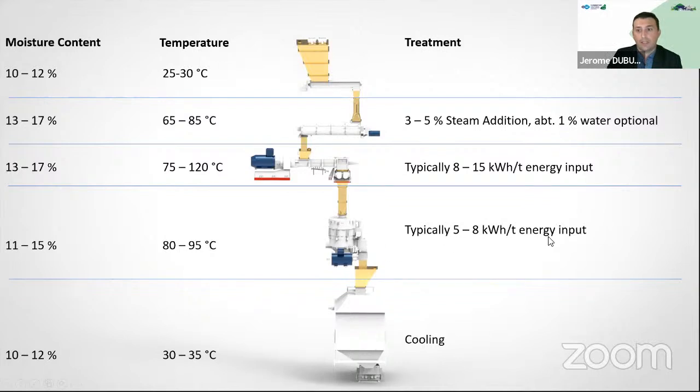Generally, the energy input of the pellet mill will be decreased due to the work of the expander. So we have less energy in the pellet mill. Then in the cooler, we will get back to the 10 to 12% moisture.